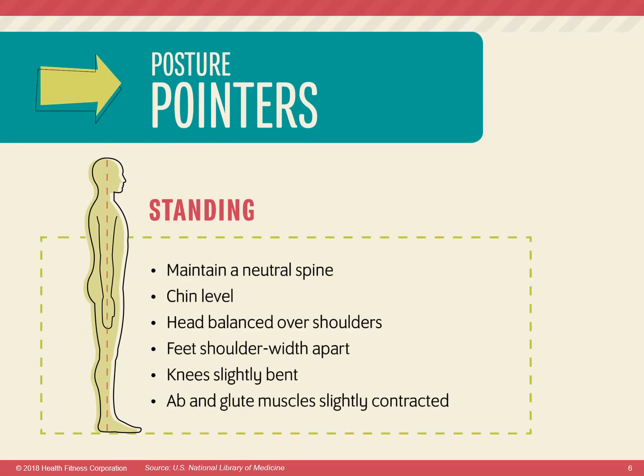So, posture pointers. The first thing we want to remember is maintaining that neutral spine. So we don't want to over-exaggerate our stance, and that means avoiding locking out our joints. We don't want to lock out our knees or our elbows. We want to make sure we keep our chin level with the floor, and you keep your head balanced over your shoulders. So that's ears, shoulders, hips, knees, and ankles that should be aligned. We also want to keep your feet about shoulder width apart just to help with our balance. And again, just avoiding the locking of the joints.